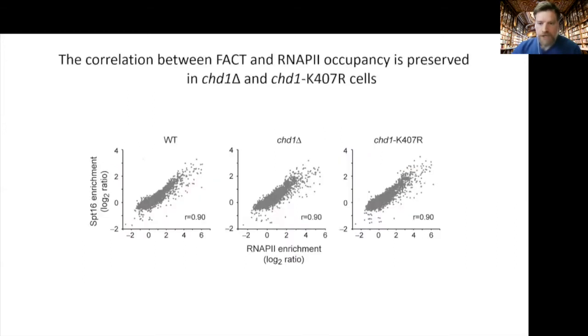But again, as I mentioned earlier, that's an important point to stress. In these mutants, FAC and POL2 still correlate very well. FAC still goes to the same highly transcribed genes. It's just that its distribution along the gene is skewed toward the 5' end. So putting all that together, we started to think that FAC gets recruited in a transcription-dependent manner, although not by binding to POL2 itself.